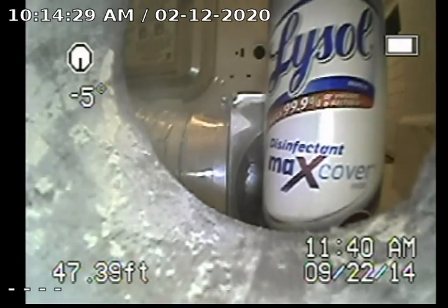It is February 12th, 2020. We're here at 3994 Riviera Drive in San Diego, California, 92109. We're at unit number C. So what we have here is a small pan and tilt camera.